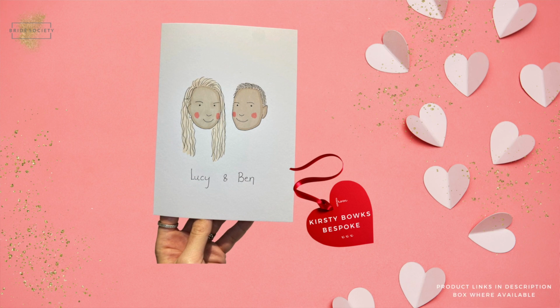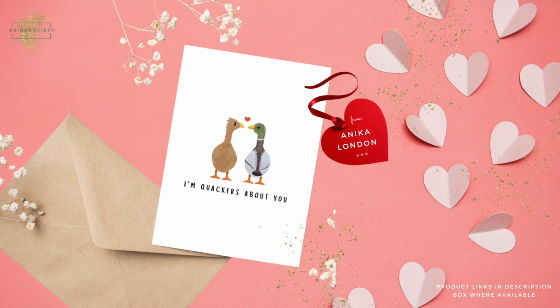So whether that's something related to something your partner really likes, or a miniature version of the two of you as an illustration on the front of a card. There's all kinds of fun ones out there too. Did we find one? Is it like Quacking Love You? I think Quacker's About You. Quacker's About You, yeah, that was it. So yeah, I quite like that one. Yeah, we appreciate a good pun. Yes, yeah. So then on to gifts.